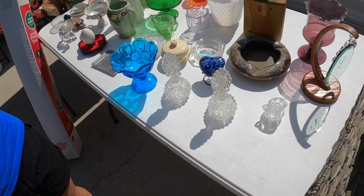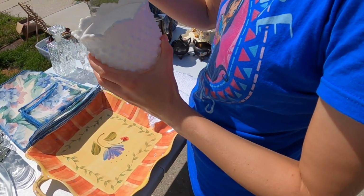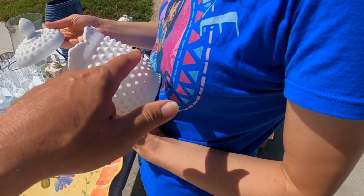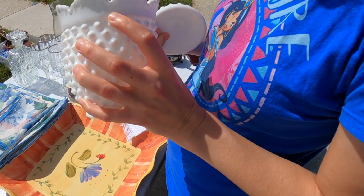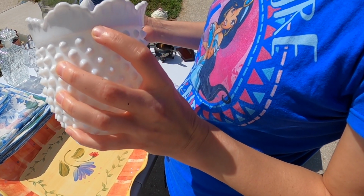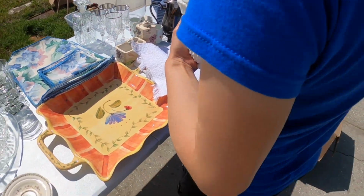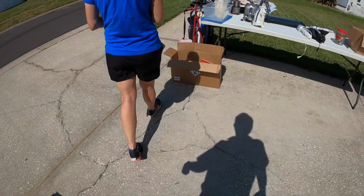This is $2. Okay. Is there a mark on it somewhere? It's on the hobnails, I love. Yeah, it's just a little stamp, but it has a sticker. Okay, let's get it. How much is that? $2? $2. Are you good? Alright.